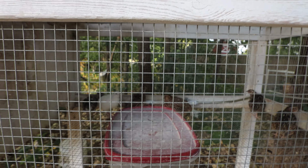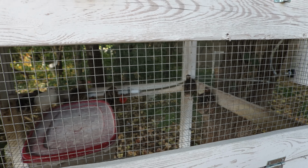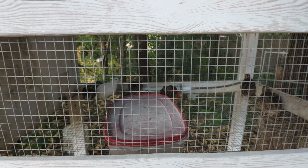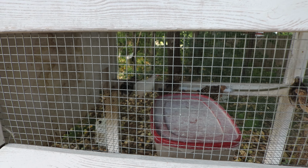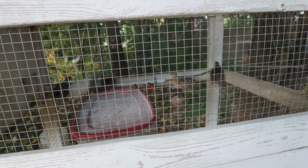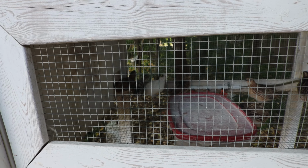Alright, I don't know if you can see through the cage, because I don't want to open it up and pester them too much. That is the other thing I should say: I try not to get out here and pester these birds when it's the hottest part of the day. I try to save my chores for evening and night. But you can see they're just hanging out, no problems. I've got one bird back there that's molting. You might be able to see the feathers lost.